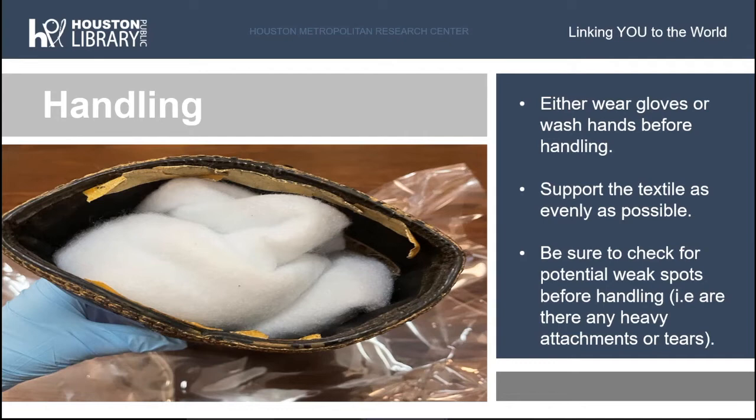Similar to books and paper, there are going to be natural weak spots in your textiles. However, unlike books and paper, these weak points might not be immediately obvious to the naked eye. So before moving, storing, or manipulating your textiles in any way, you want to be sure to carefully look at your material to see where any potential weak spots are.